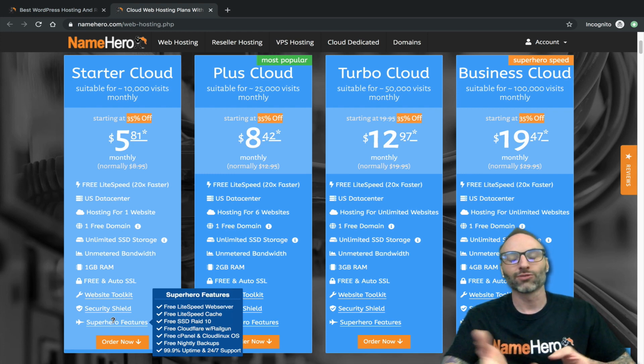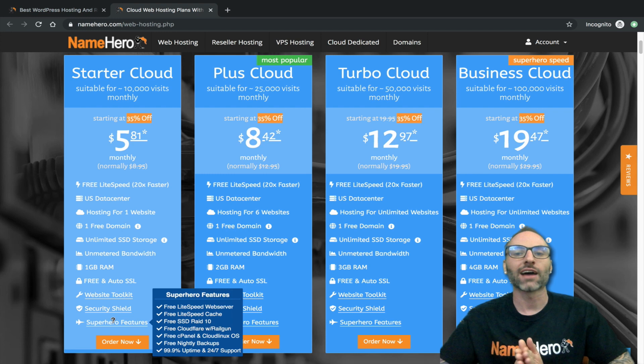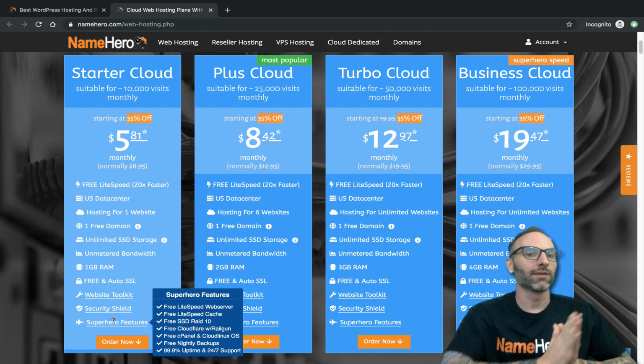MySQL, if it crashes, which we use Maria database, but if the database engine crashes, your site's not loading, but the server's still up. So see, some companies out there, they'll say 99% uptime and they mean server uptime. But does that mean website?